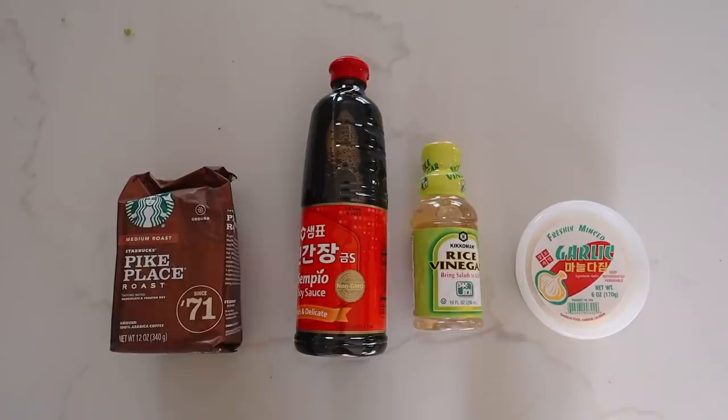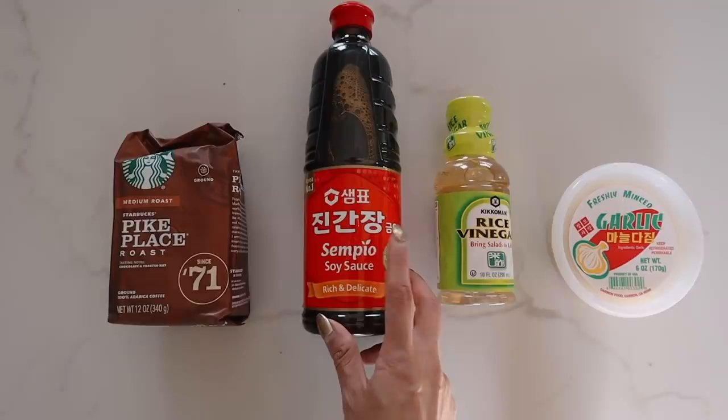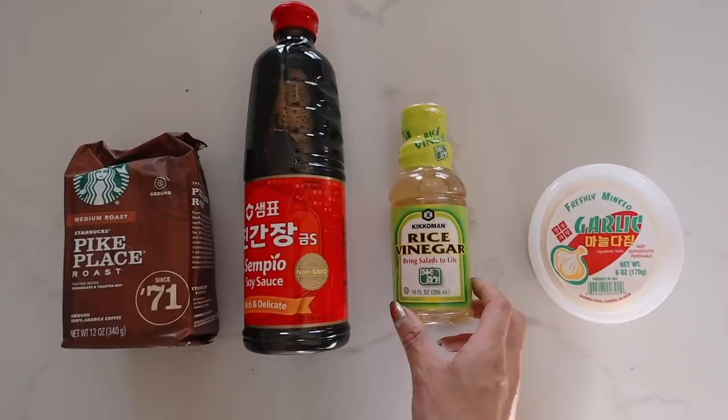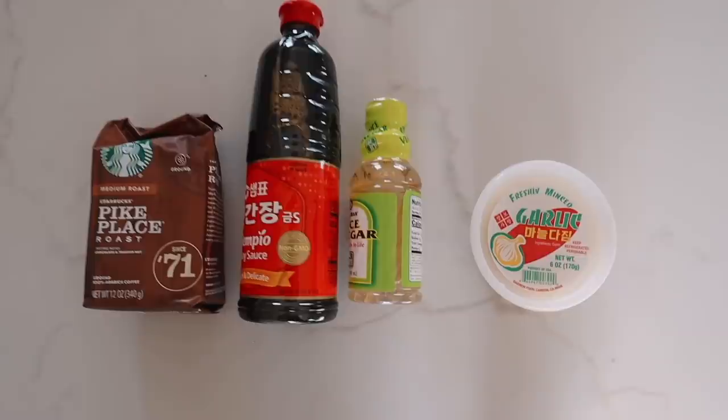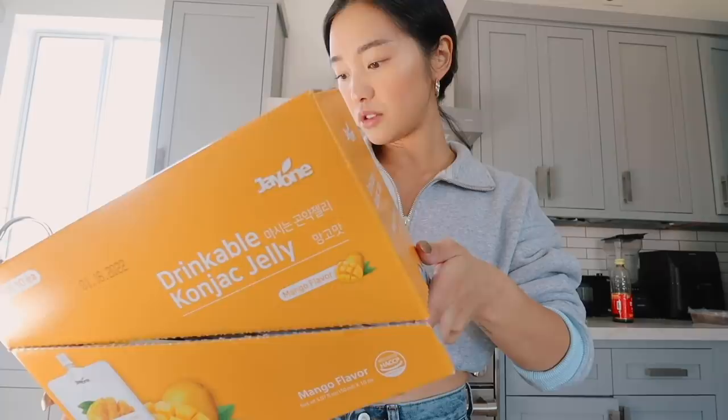More miscellaneous things. We've got a pack of coffee. We've got soy sauce. This is the only brand of soy sauce that I really love, and I think it's because I just grew up using the soy sauce, and it's just become a legacy thing for me. Got some rice vinegar, and then this smashed up garlic, because I'm lazy sometimes. And these are the jelly packets that Ben and I were eating in the car. Mango flavor is delicious, and I believe it comes in a pack of 10, so pretty sweet. I'm gonna put this in the fridge.